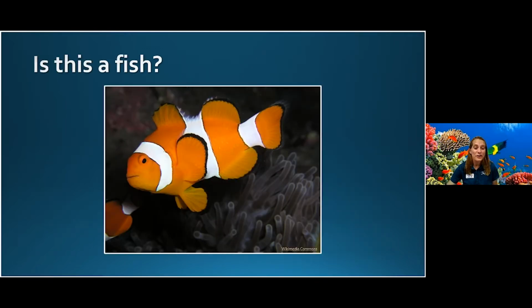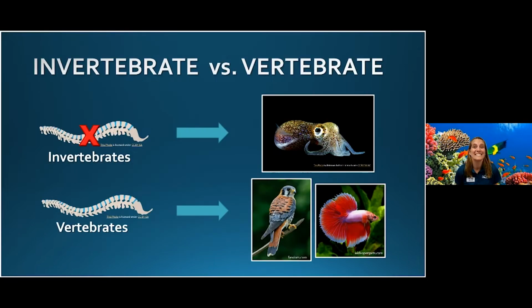There are 33,000 different types of fish, and this makes for a huge group of vertebrates. It's the largest group of vertebrates that there are. And there are going to be three main groups of fish that we're going to look at, and we're going to now play a little game to see a little bit about your fish knowledge.